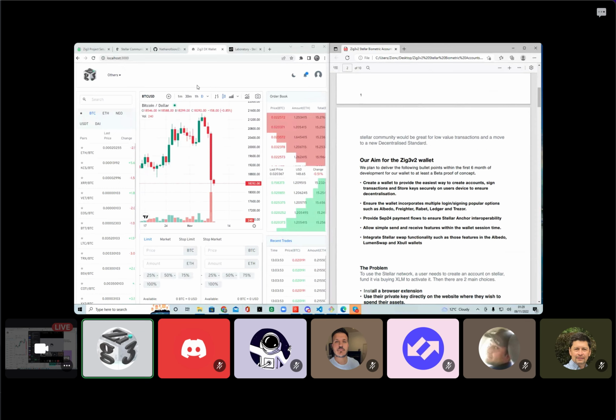Create a wallet, provide an easy way to create an account, sign transactions, and store keys securely on the user's device to ensure decentralization. So it's a non-custodial wallet. Ensure the wallet incorporates login and signing with popular functionality such as Albedo, Freighter, Rabbit, Ledger, and Trezor. We've already done those things. Provide a SEP24 payment flow to ensure anchor interoperability, allow simple send and receive features within the wallet, and integrate Stellar swap functionality such as those features in Albedo, LumenSwap, and Export wallets.